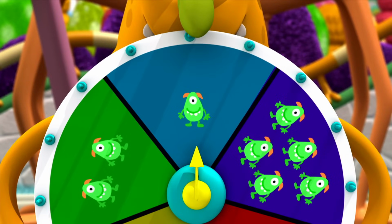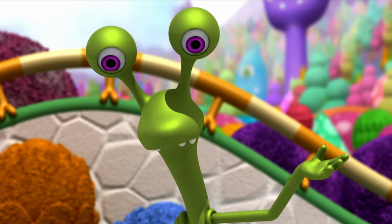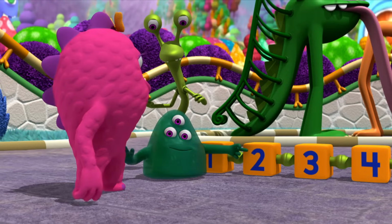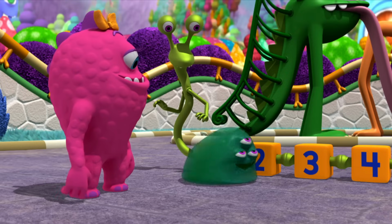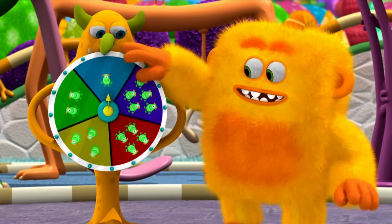The spinner is pointing to one little monster. What do I do? Well, you're at one now, so you have to move up one more to the next number. Which is... yes! Two! Woohoo! I'm at two! I'm winning! Now it's Lily's turn.